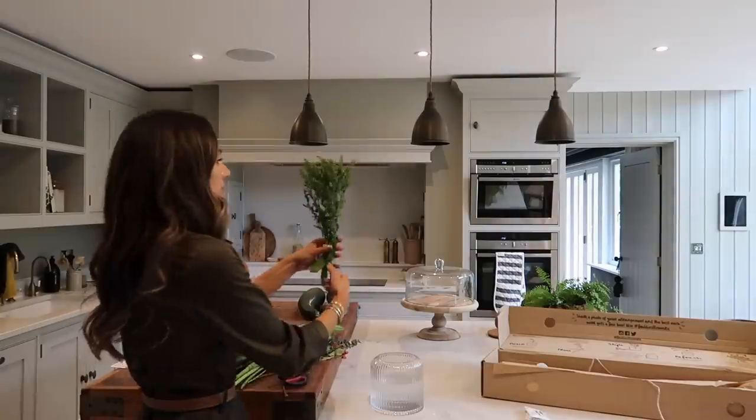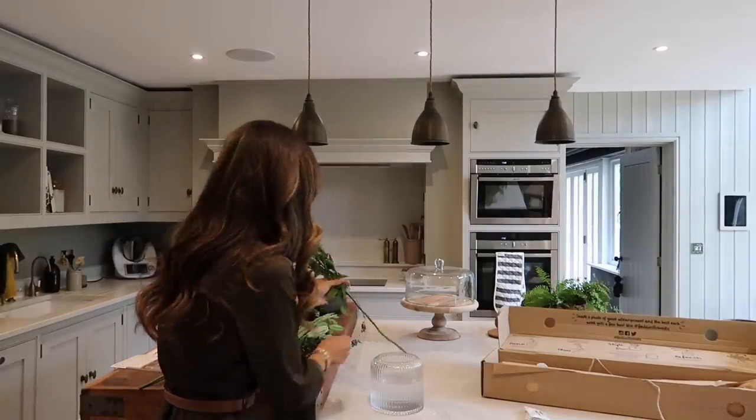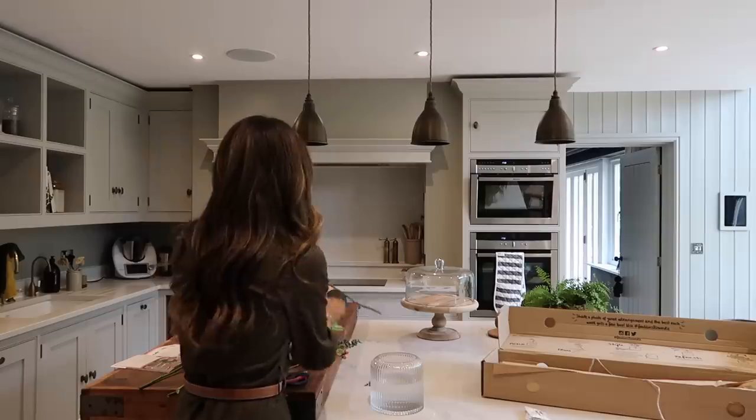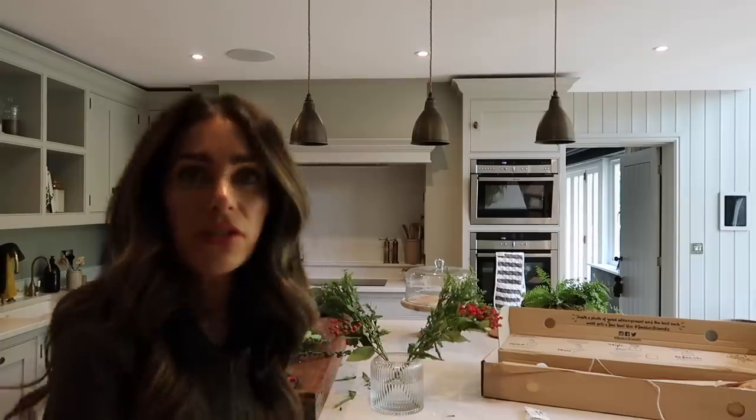Right, scissors. Let's get the golden rod in first. Just gonna clean up the stems a little bit. Might try my floristry frogs.